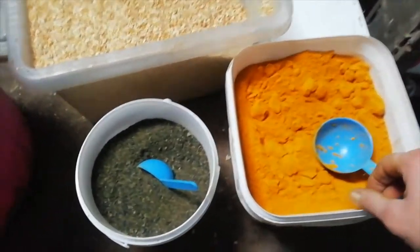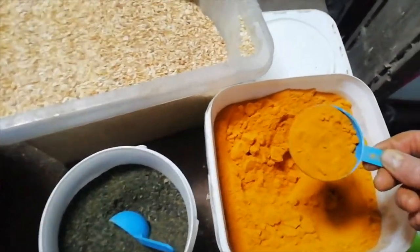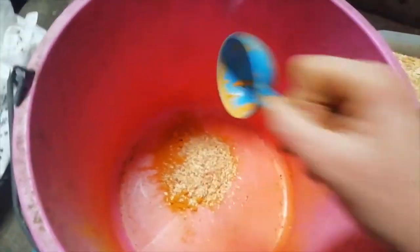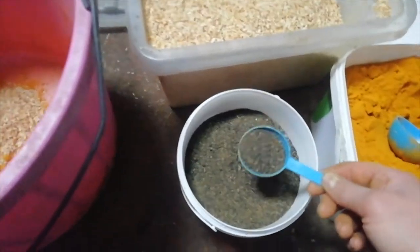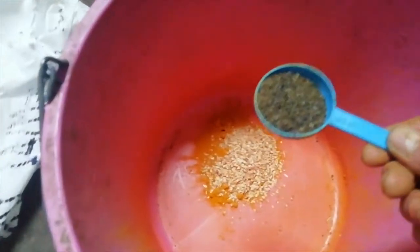So this is what the chickens have been having. They've had turmeric, garlic, and because it's dried, I'm thinking I'm better off doing it the night before and putting the apple cider vinegar in the night before and some water. And there's the seaweed.